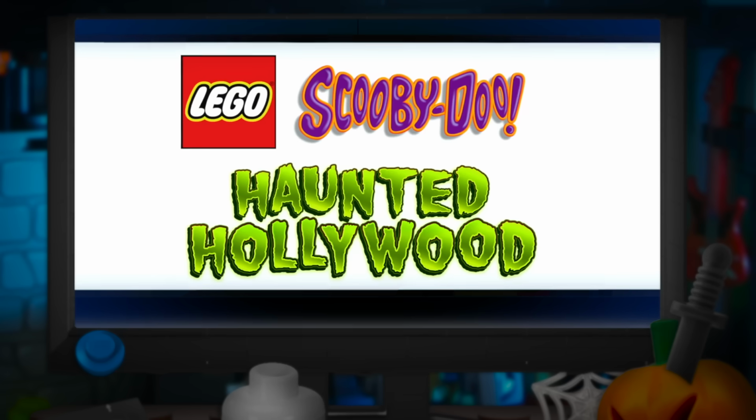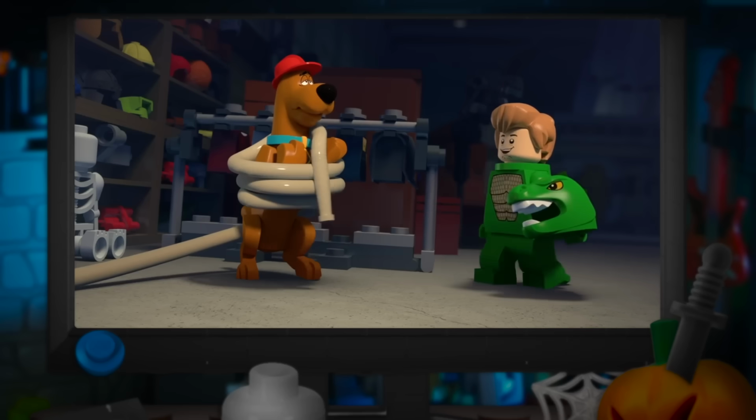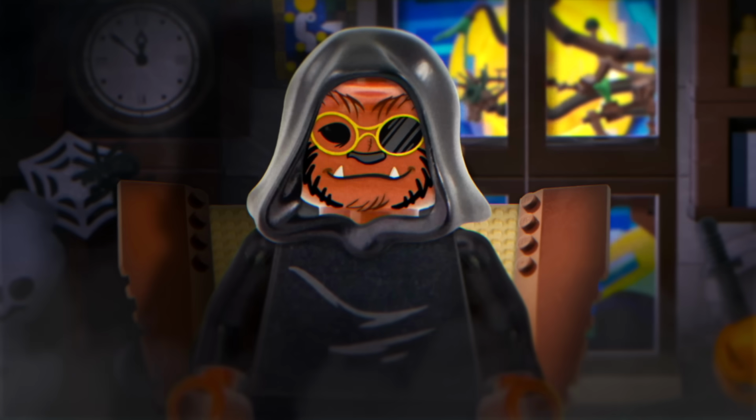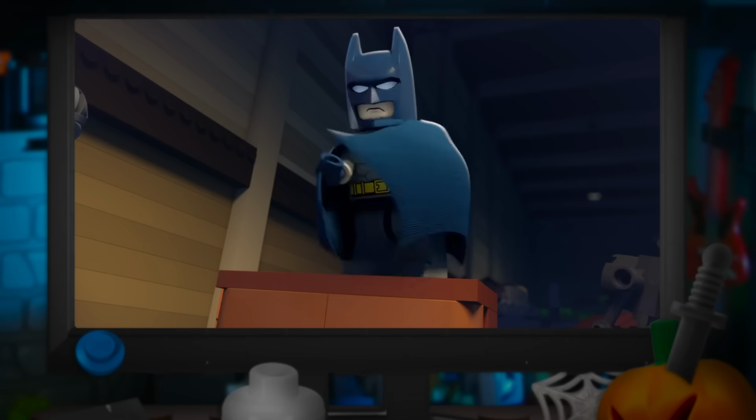LEGO Scooby-Doo Haunted Hollywood is a departure from other Scooby stuff in that it's mostly just a toy commercial, but it's a cute and different take on Scooby that little kids will probably really enjoy, and it had some fun moments like Shaggy dressed as Batman. Batman.